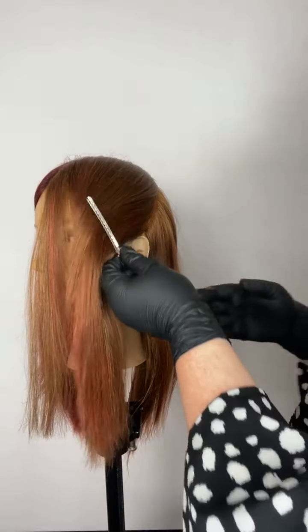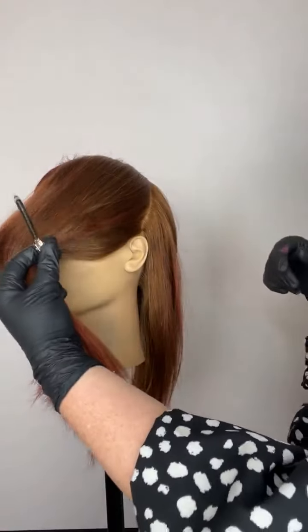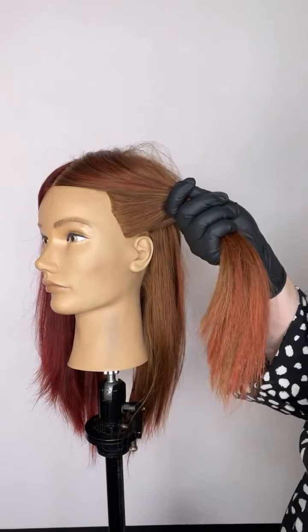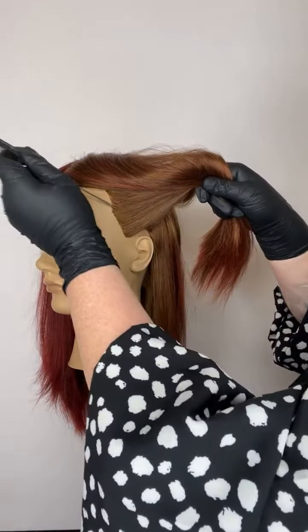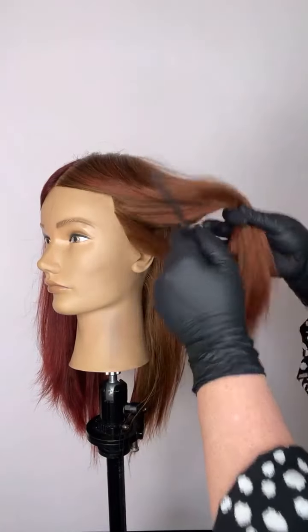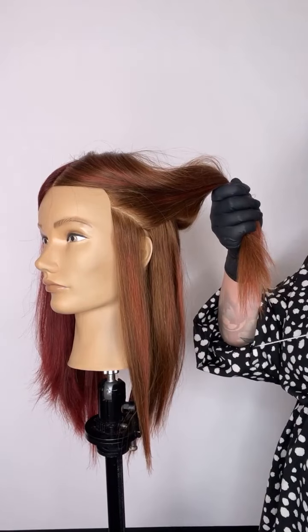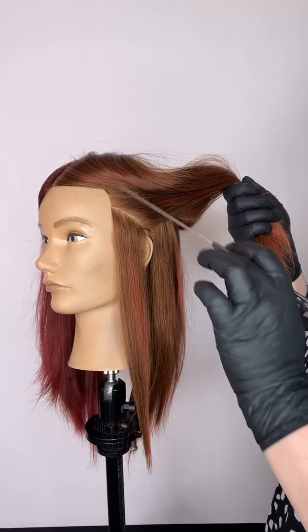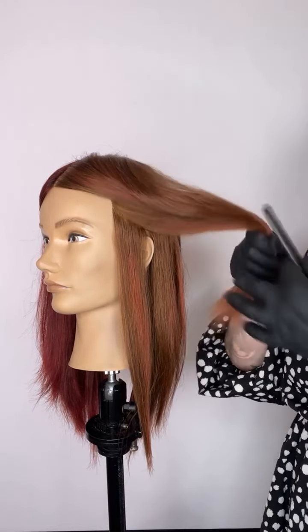All right. So let's get going on this front quadrant. Again, I section this from crown to the top of the ear. And throughout the back and through the front, I'm going to be working with diagonal back sections because I really want to work with that flow of the haircut, all of my painting being a little bit higher and brighter in the front and then cascading down towards the back.